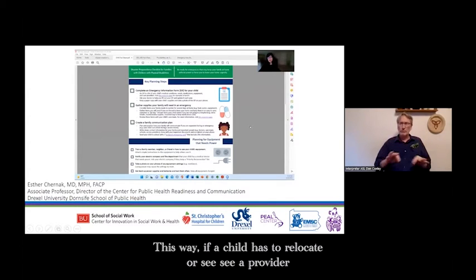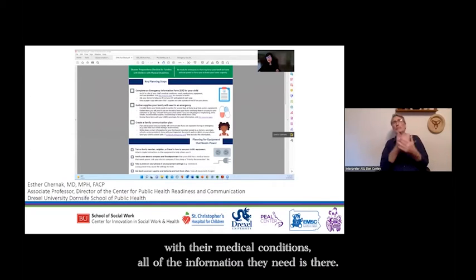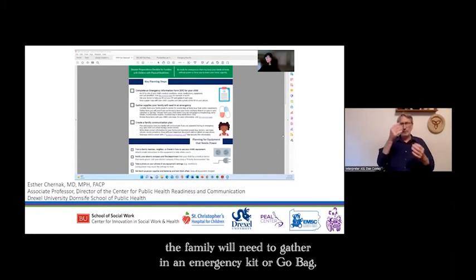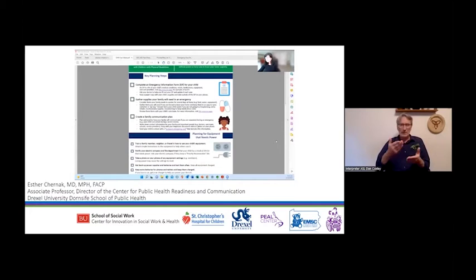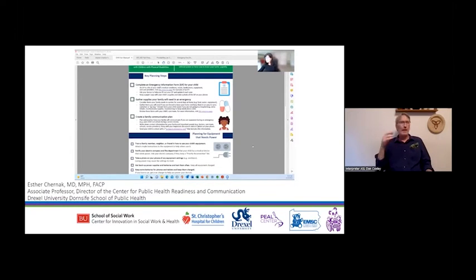year. This way, if a child has to relocate or see a provider who isn't normally familiar with their medical conditions, all of the information they need is there on one page. We give information around what supplies a family will need to gather in an emergency, a kit or go bag, and we give recommendations for creating a family communication plan.